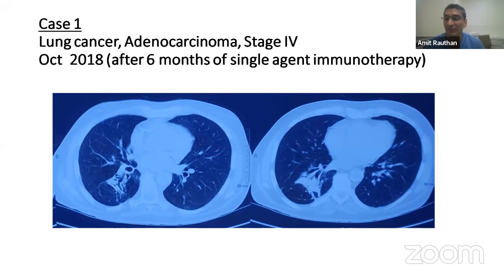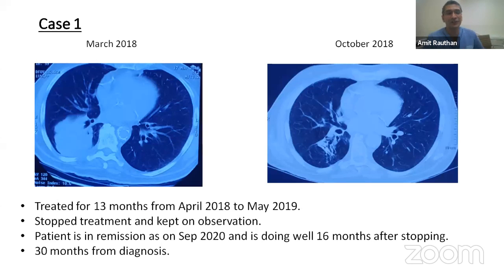And this is after 6 months of single agent immunotherapy. See the dramatic response. So what happened to this patient? We treated with single agent immunotherapy. We treated for 13 months from April 2018 to May 2019. We decided after that in a year we'll stop treatment and keep the patient on observation. And the patient, even at September 2020, is in complete remission. This is 16 months after stopping the immunotherapy. He's 30 months from diagnosis.